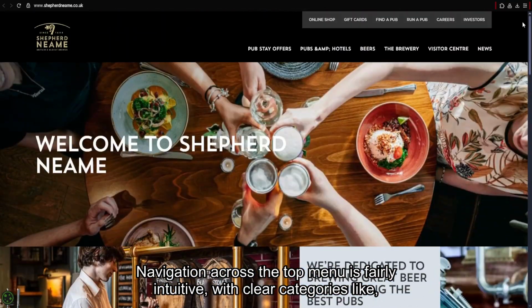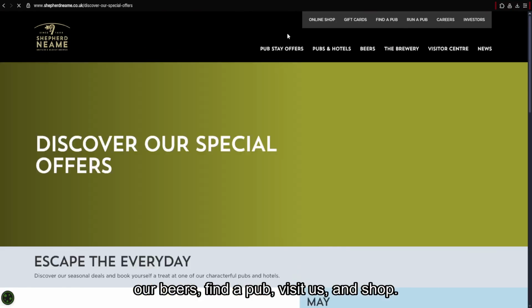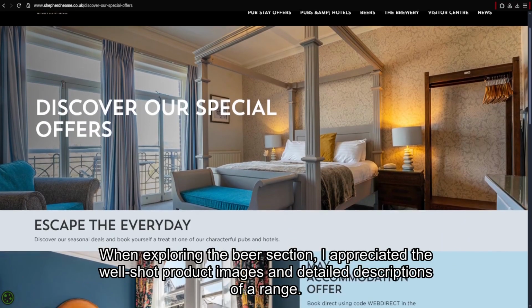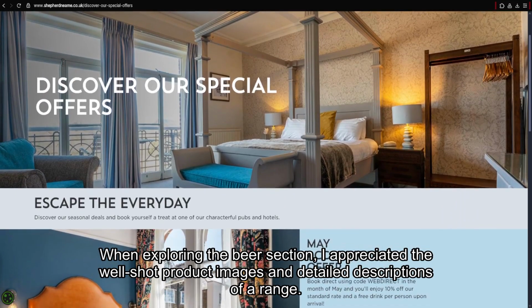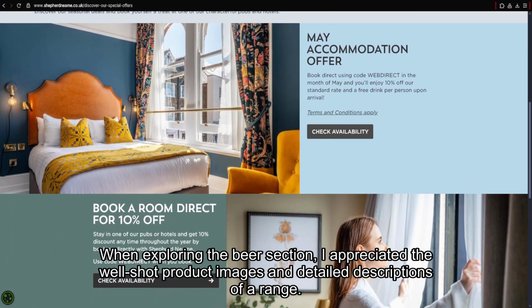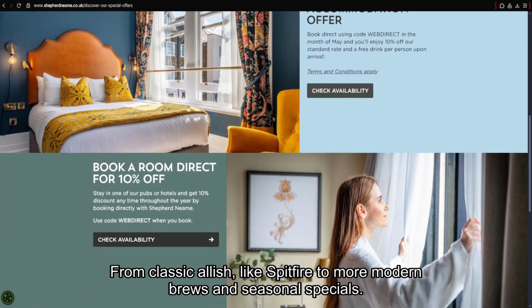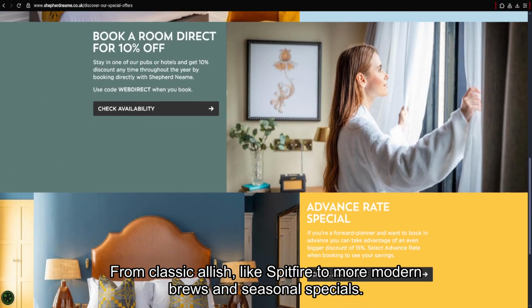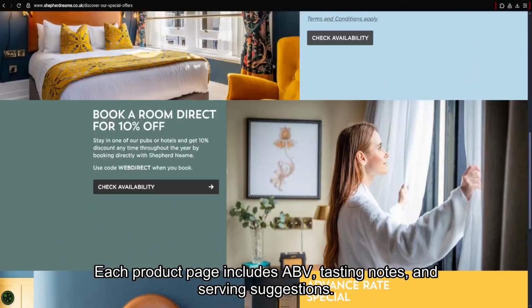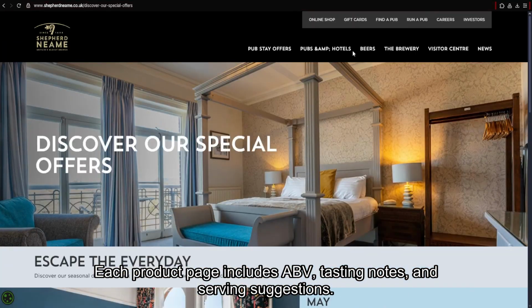Navigation across the top menu is fairly intuitive, with clear categories like Our Beers, Find a Pub, Visit Us, and Shop. When exploring the beer section, I appreciated the well-shot product images and detailed descriptions of their range, from classic ales like Spitfire to more modern brews and seasonal specials. Each product page includes ABV, tasting notes, and serving suggestions.